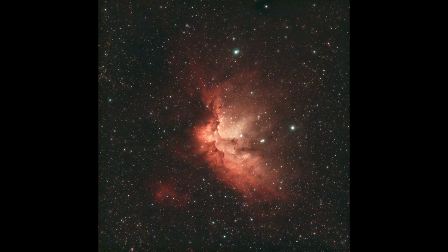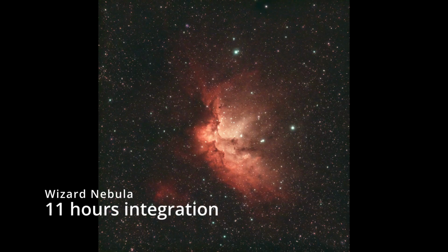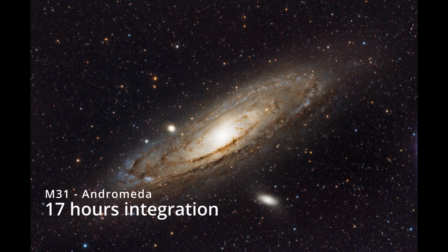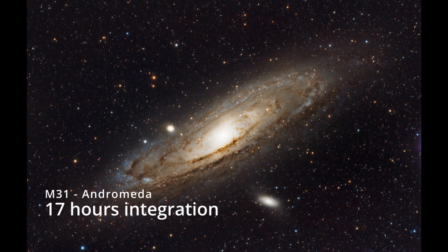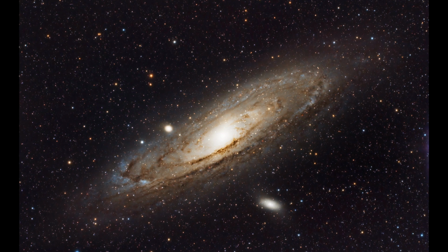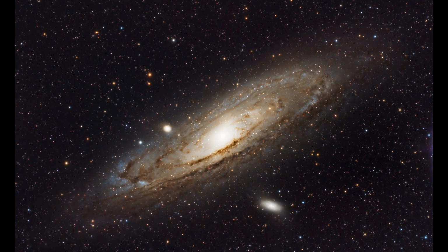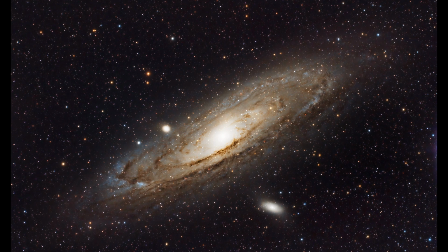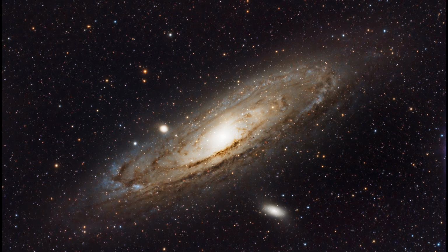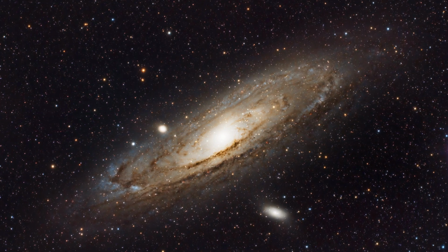So here's the Wizard Nebula that I took with the Skywatcher 80 ED Pro and the 533 MC Pro one-shot colour camera. I got 11 hours of integration time on this, and then the obligatory revisit of M31 Andromeda, an image that I'm definitely pleased with, without a doubt. This was taken with the Red Cat and the 183 MC Pro camera. I will put the integration time against the image, but it would have been a good amount of integration time, because I was determined to get the best image I can of the Andromeda galaxy here, and I think I've got that.